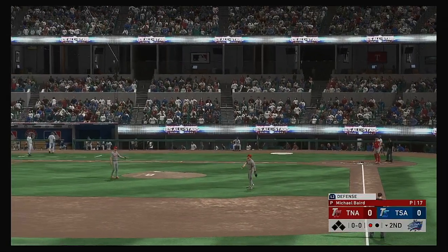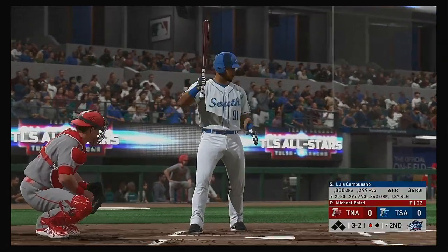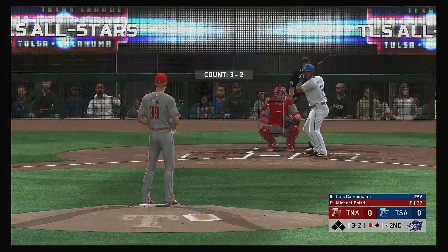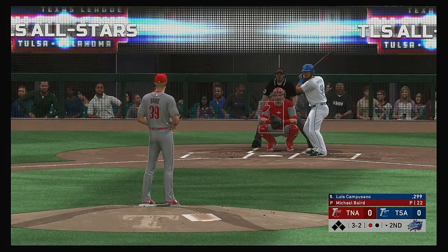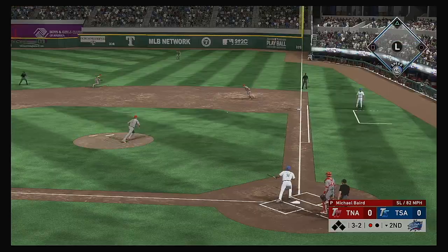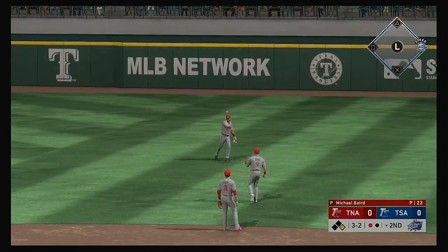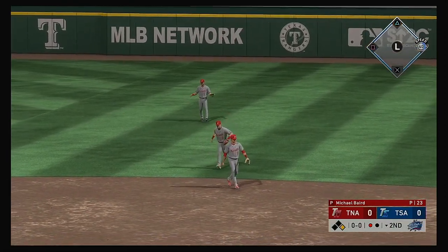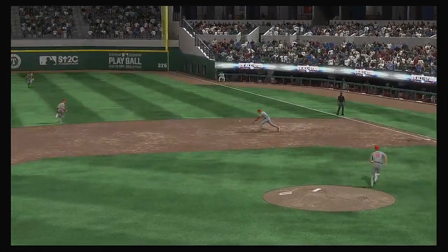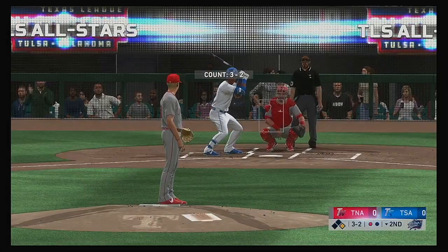Batting fifth, the catcher, Luis Camposano. Now at the plate, Luis Camposano. Right side. And that'll find its way into right field for a one-out single. That's the difference in today's games. Pitchers will throw any pitch in any count, but the batter was able to deliver on a 3-2 breaking ball.